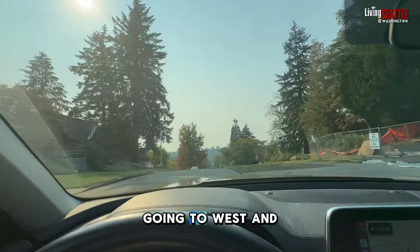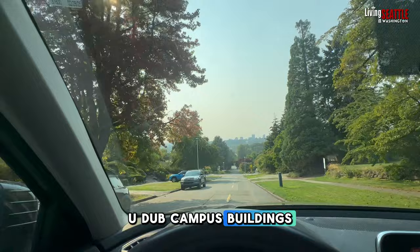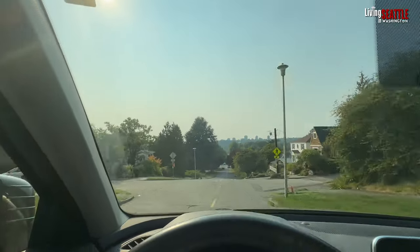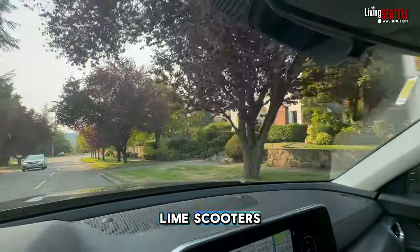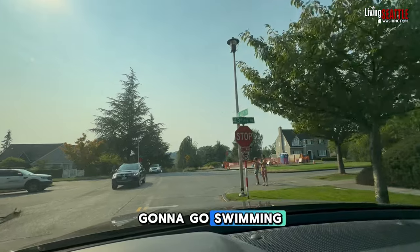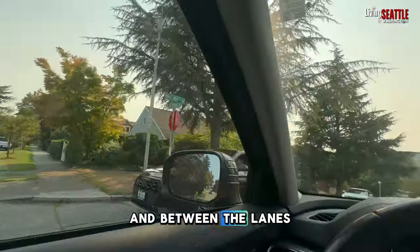Okay, so now we're going due west, and you can see, what are we looking at? I think that's the UW, some of the taller UW campus buildings. We're too far north to be looking at downtown Seattle. Going down that big hill, remember? Whoa! These are the green lime scooters. That's where you kind of rent it using an app. Here's some kids. It looks like they're gonna go swimming, maybe at the lake. Some new construction over there. You can see this nice boulevard with the grass in between the lanes of traffic.